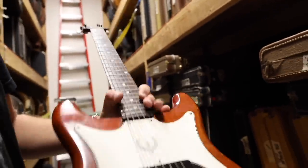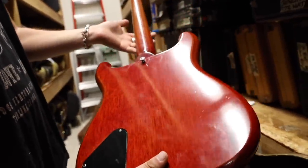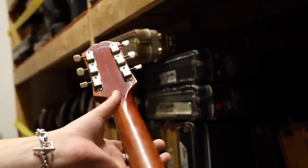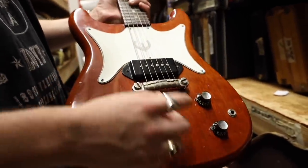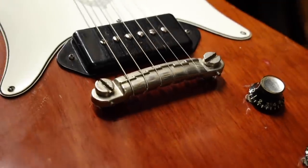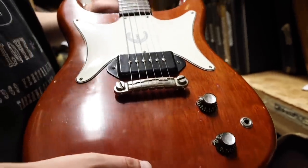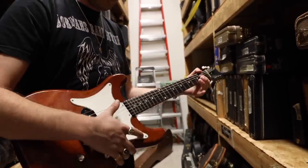Just a clean guitar, actually. There are a few little marks down here, but if you think about it, since 1962, it's pretty clean. It's got a wraparound tailpiece. Later they also had Maestro bars, but this guitar is usually the more desired one. But what's best about these guitars to me is, like I said, just that organic rocking sound.